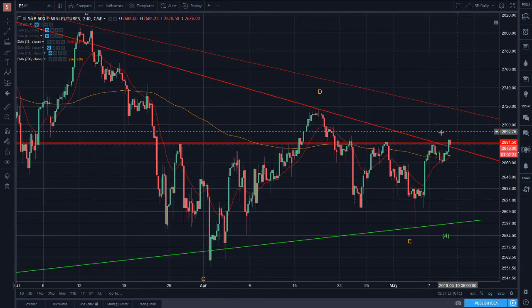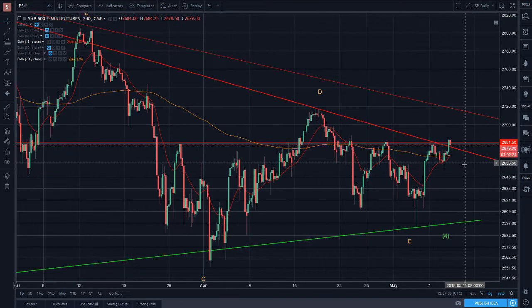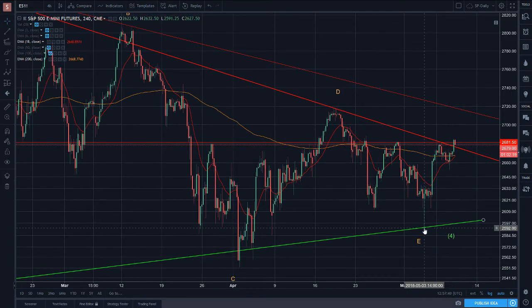So it's nice to see that this area has two important resistance levels, and therefore a break above this would be even more meaningful if it happens. If it does not, then again, we'll have to look at other bearish scenarios. But the way that the market is looking right now, I'm going to turn on an Elliott wave count that I also have here.